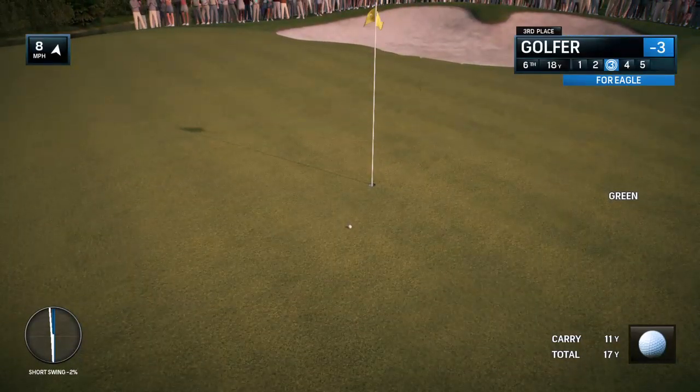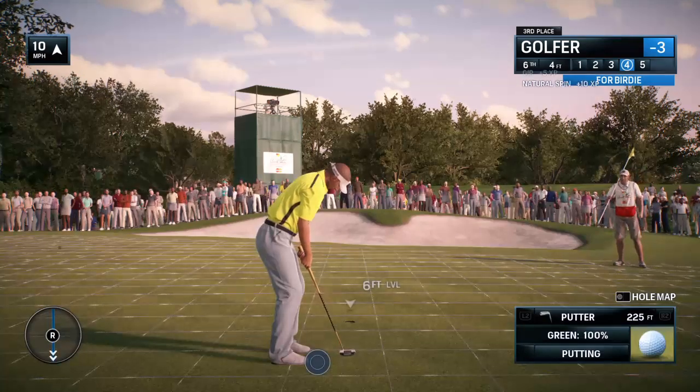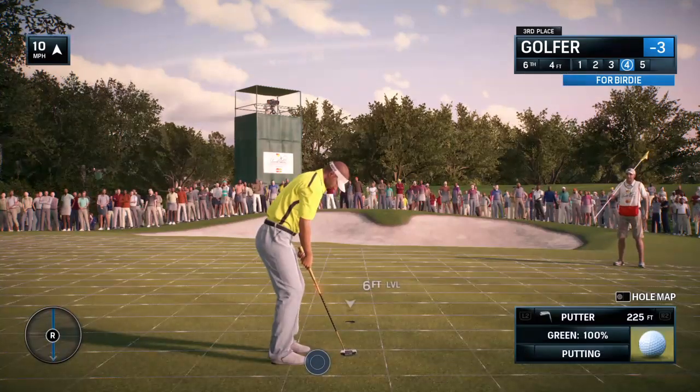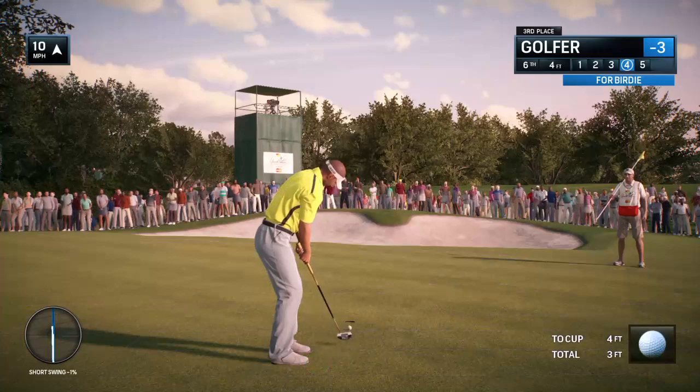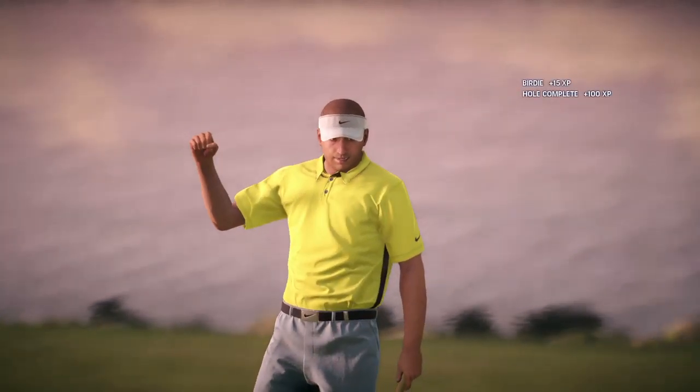Birdie try up next. Really not much to this. The only issue would be a lack of concentration or focus. You have to like that. 4 under.